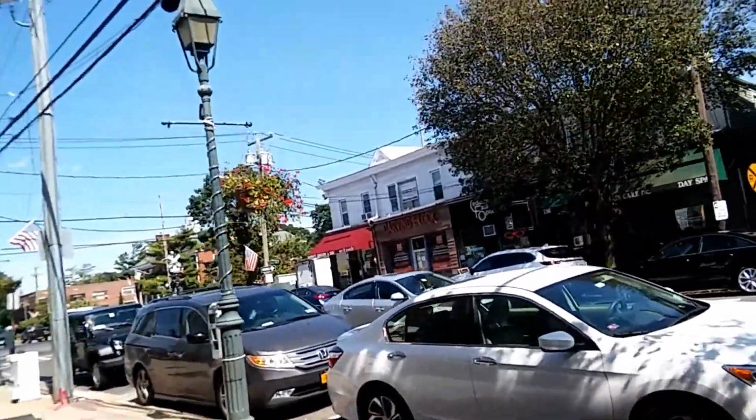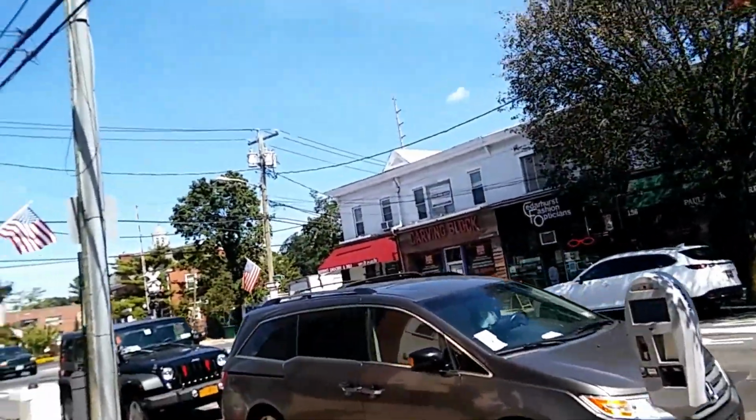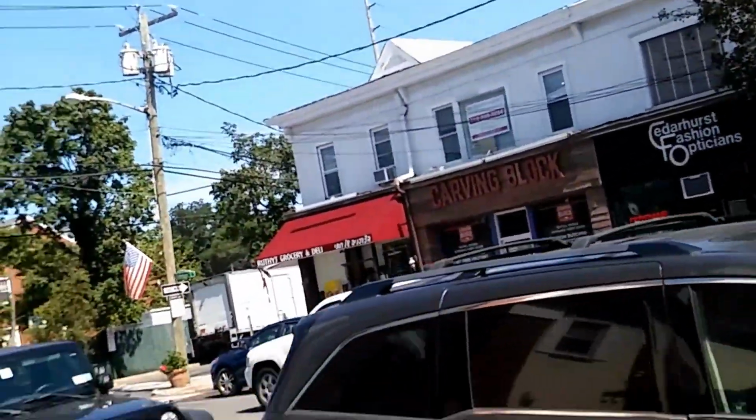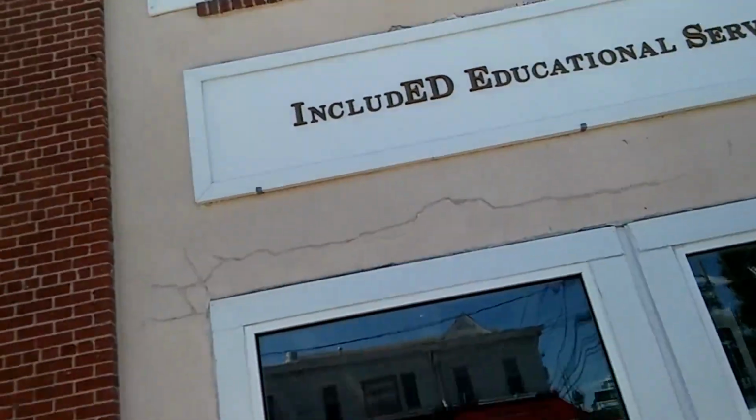Surprisingly, again, I don't have any Five Towns fans, but I wanted to come down here because Five Towns is just not really appreciated. So here is another grocery slash deli. And up ahead here on Cedarhurst Avenue will be, oh, quickly want to show you something. Included educational services. So they have that here. Hang on, let's see what this is over here. I wanted to show you guys this.